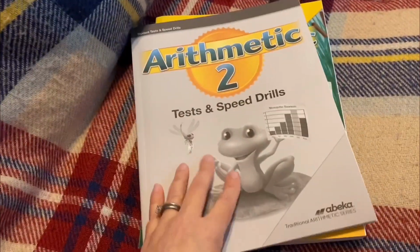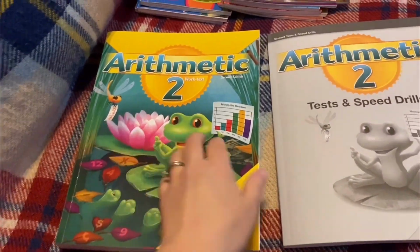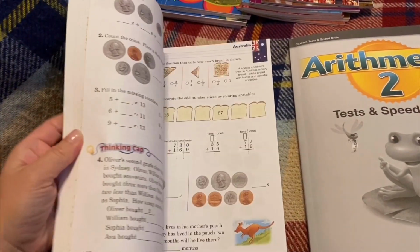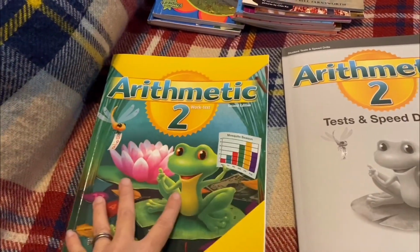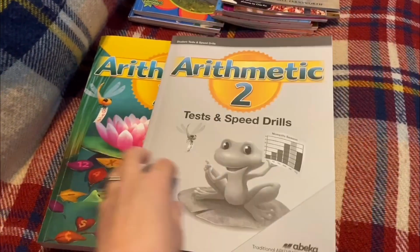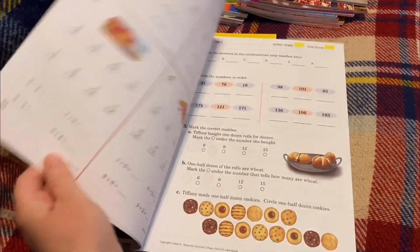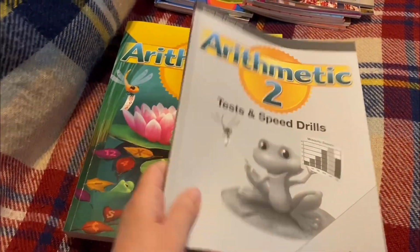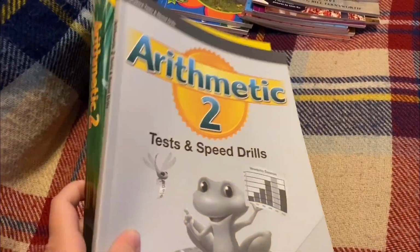All right, so for her arithmetic, she's doing this now. I didn't get any of the parent material because she's flying through most of this right now because it's review. But once she gets to the division and multiplication, I'll probably sit with her a little bit more. And then this just is the speed drills and the tests and quizzes. And yeah, this is working fine for her now. So we'll go through that.